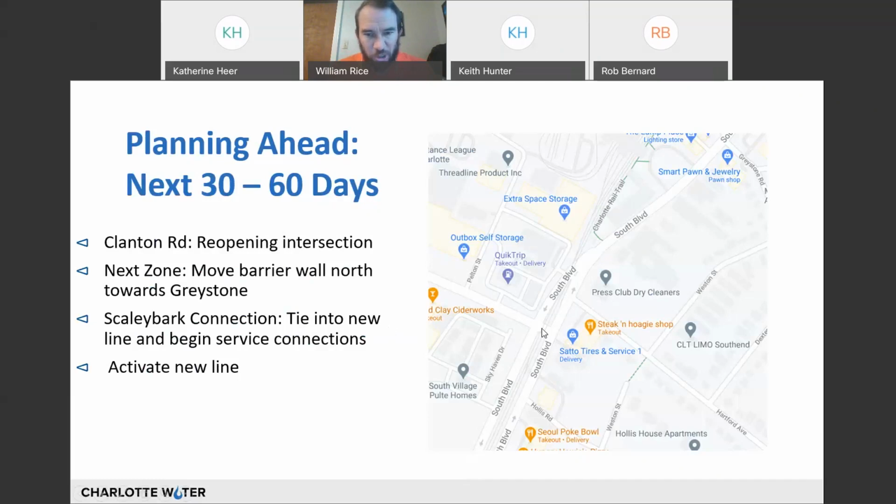We will then reopen this intersection at Clanton. I know some of you may be aware that it's closed right now. You can only turn right off of Clanton, and you can't turn left onto Clanton. That will be reopened in the next few weeks as well. And then, of course, we will move our barrier wall north, a little bit closer to the Greystone area of South Boulevard.